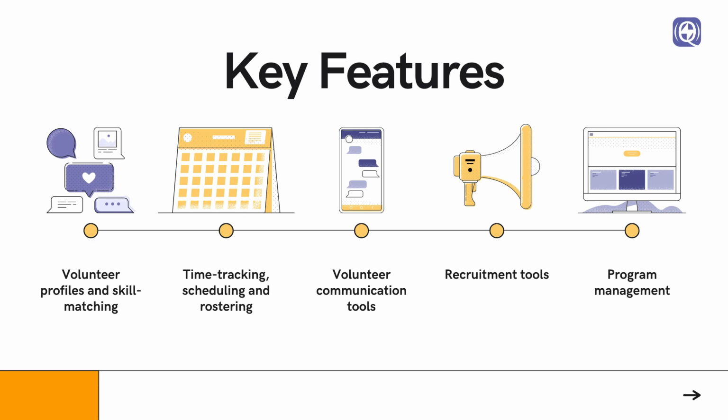Here are some key features of a VMS. First is the volunteer profiles and skill matching feature, which is especially useful for SSAs and nonprofits that require specific skills for certain projects. Unfortunately, not all VMS has a skill matching feature included. A VMS also has time tracking, scheduling, and rostering features, which help to cut down on manual scheduling and rostering tasks, as well as manual volunteer hours calculation. Then, most VMS also include communication tools like email, but also in-app communications, so that volunteers can communicate with you or with one another in the volunteer community.